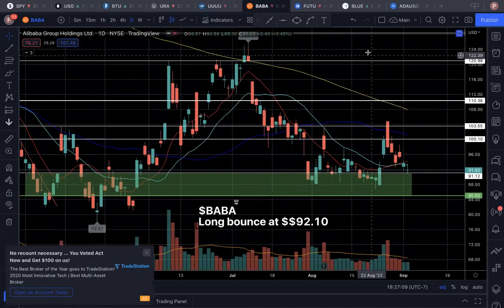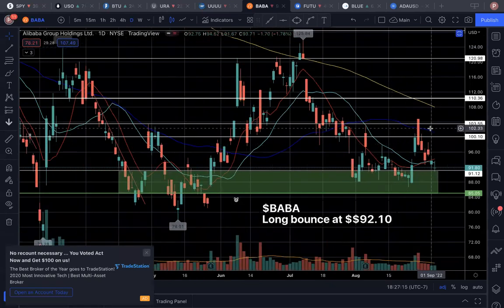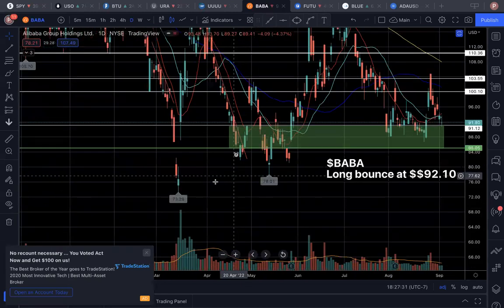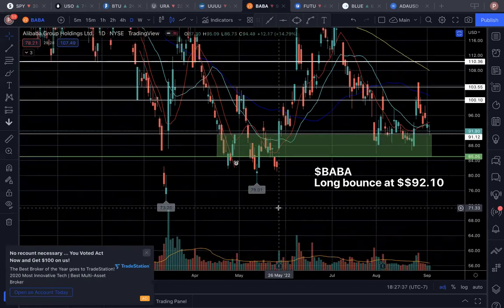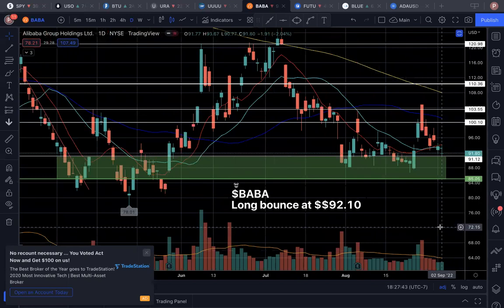All right, our fifth name here is Baba. Alibaba here is showing some incredible strength, right? A couple of weeks back, we broke this $91 support level, and it seemed like this name was going to eventually come back to 2022 lows, which is around $73.28, right? However, thanks to some bullish news that I've outlined in the market summary, this name was able to recover back above the $91 level.